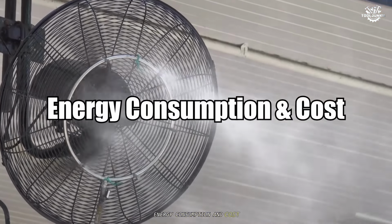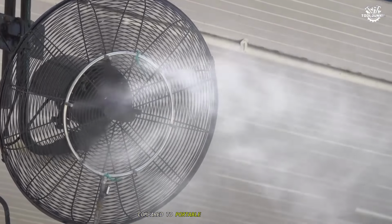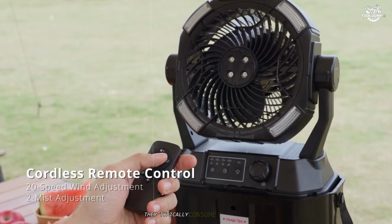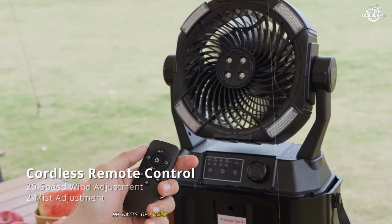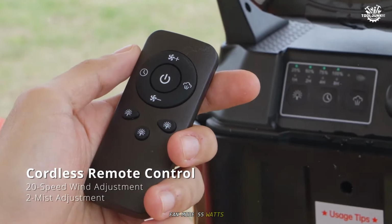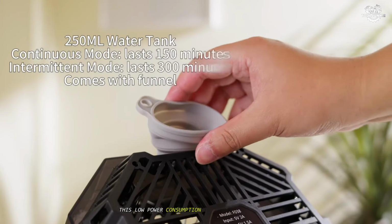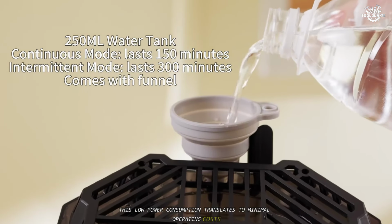Energy consumption and cost. Mist fans are notably energy efficient compared to portable air conditioners. They typically consume between 30–90 watts of power, with specific modes using even less: fan mode, 55 watts, mist mode, 30 watts. This low power consumption translates to minimal operating costs.